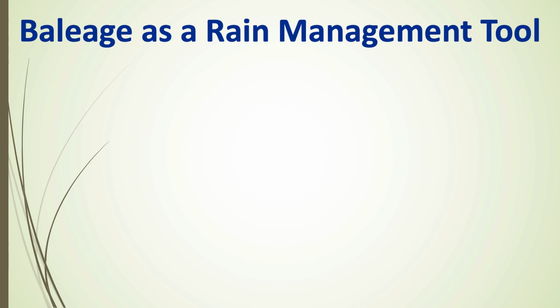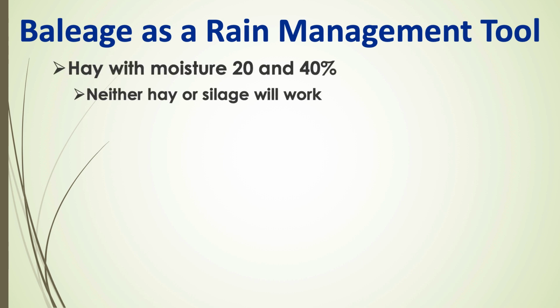So I just want to finish up and talk about baleage as a rain management tool. I didn't talk a lot about baleage tonight, and we don't really have enough time, but people are starting to use it kind of as a rain management tool. And the way they're using it is they're ensiling hay that's not quite wet enough for silage, but not quite dry enough for hay. We've always said there's this no man's land between 20 and 40% moisture where neither hay or silage will do a good job at preserving the forage.